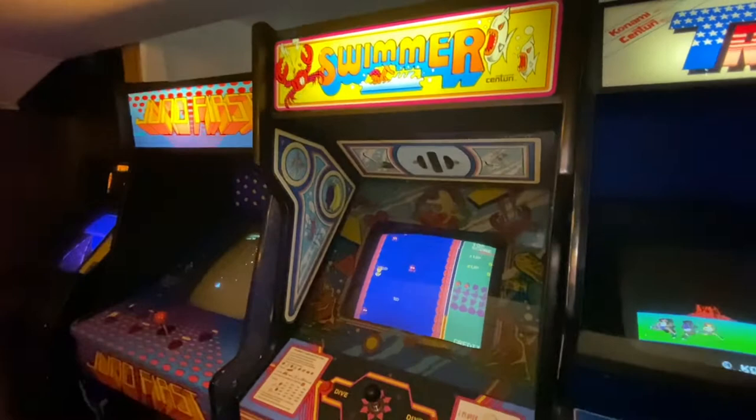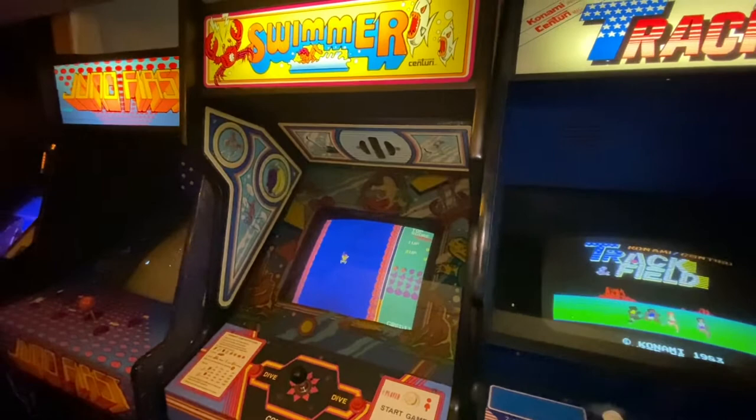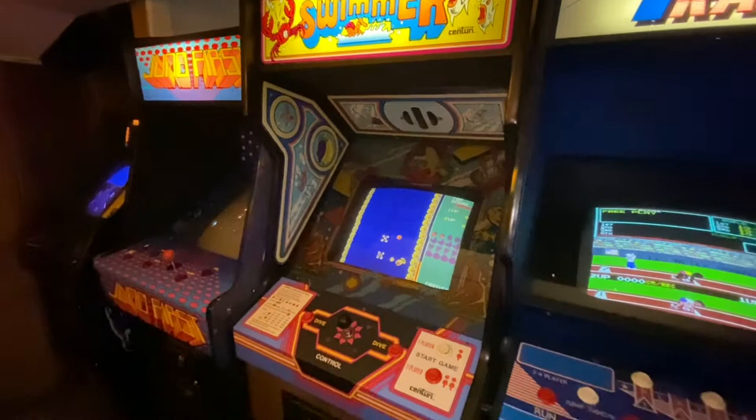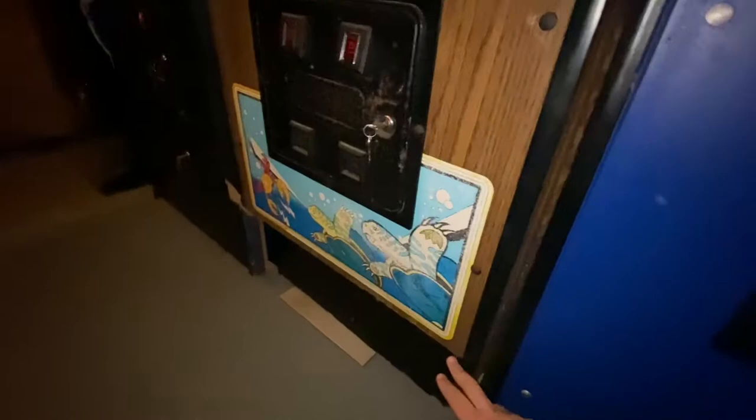So we made that trade, and the Swimmer at the time was not working. It hadn't actually been turned on for 10 years. It was sitting in a shed that was partially exposed to the outside world. It was kind of like in a carport type thing. And it was the middle of winter, and the bottom of the game was actually, snow was all the way up to here.